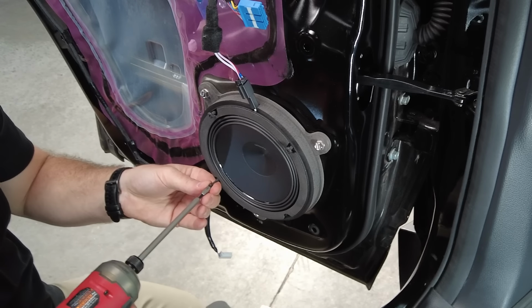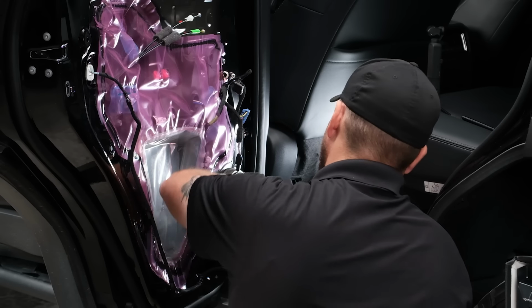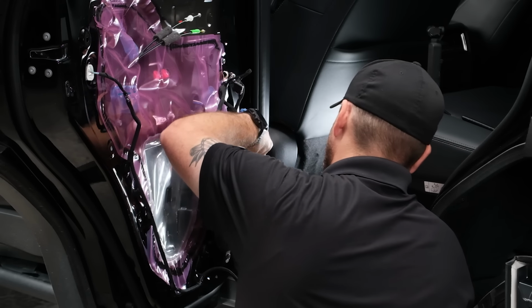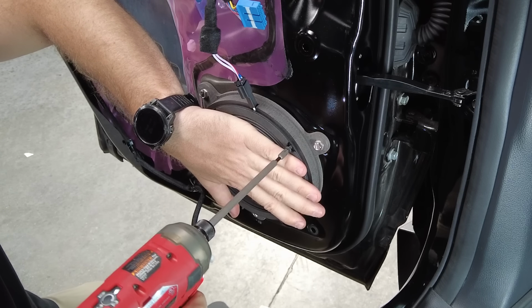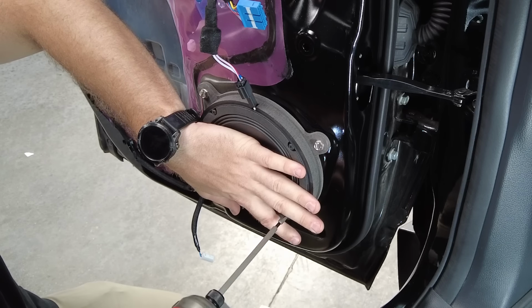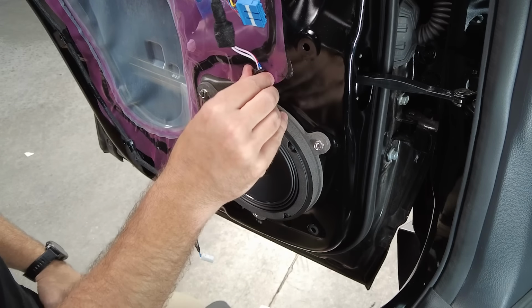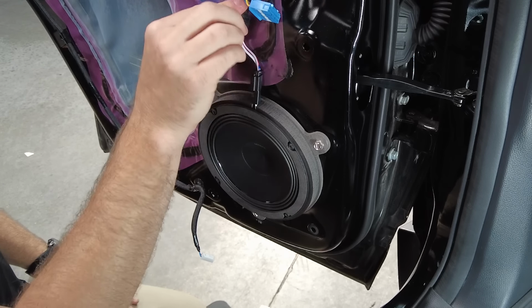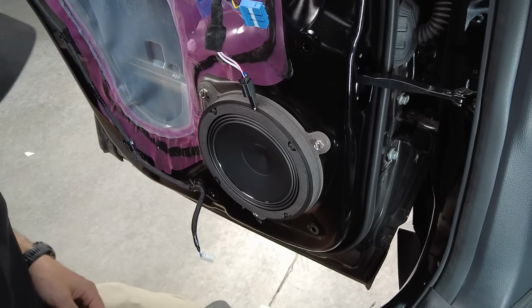Get all 4 started. And now that they're started, we'll go ahead and tighten them down. Again, protecting the speaker with our hand. All right, there we go. Speaker wires attached. Now we need to install the tweeter.